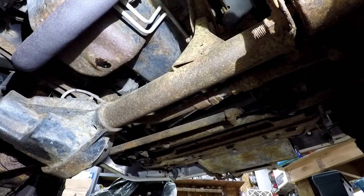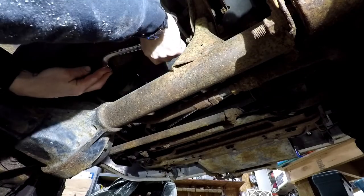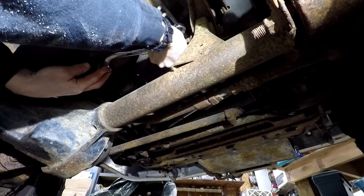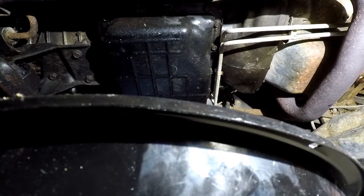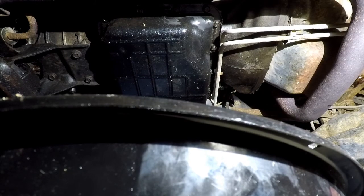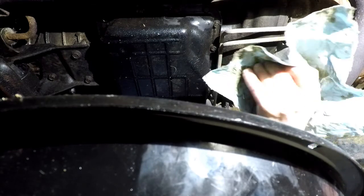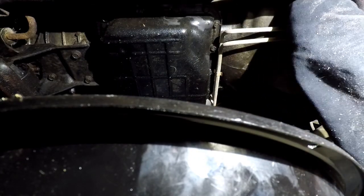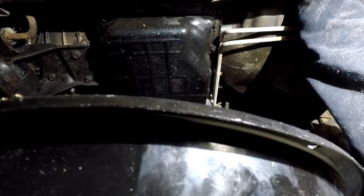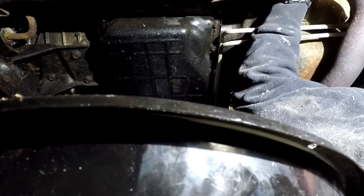so I got a couple of these so I can fight back. Alright, pretty good. Get this drain plug back in, then we will replace the filter. Foolishly, I buried my creeper under a bunch of stuff I don't care to dig it out, so I'm crawling around the dirty floor. Oh, come on. Luckily, this thing's got enough clearance I can get under it without any problem.